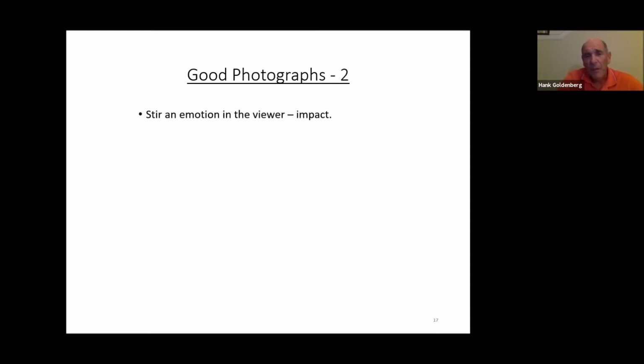The thing about photographs is the good ones will stir some kind of emotion when someone sees the picture. It could be joy, happiness, surprise, fear. It could be disappointment. Usually something happens, and it happens a lot. Similar to paintings and drawings and sculpture. If it's a really good picture, it'll cause some kind of emotional reaction. That's usually a good thing. You've got your point across.